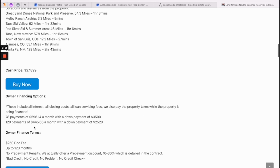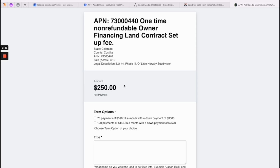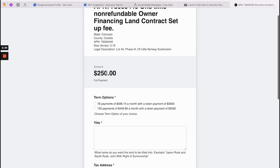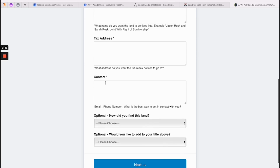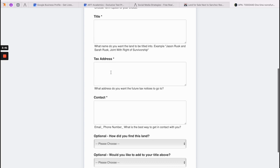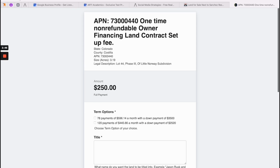We do offer owner financing, 78 payments of $596.14 a month, with a down payment of $3,500, or 120 payments of $445.66 a month with a down payment of $2,520. It also does come with the doc fee. But those are, if you'd like to pay on terms, then you click the terms button. The only difference here is you're going to select your terms options. You pay the doc fee. Same thing with the title, tax address, contact information. We want to know your email address, your phone number, where you want future correspondence to go. And that's how you can buy the property, whether it's on terms or in cash.